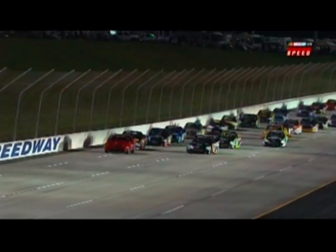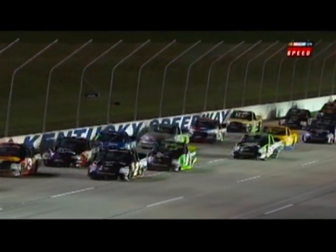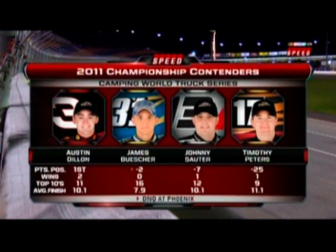So we've got 6 races remaining. Our top 5 drivers in the point standings are separated by 47 points, but that's not the only championship that's up for grabs. There's a driver's championship, a manufacturer's championship, an owner's championship. How about the Rookie of the Year championship also up for grabs? Yeah, we've got a great point battle.